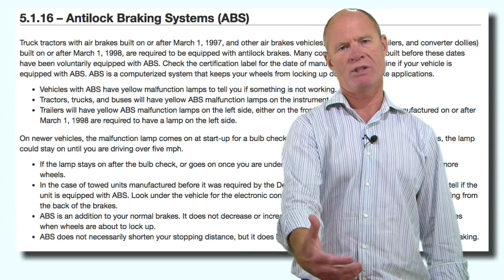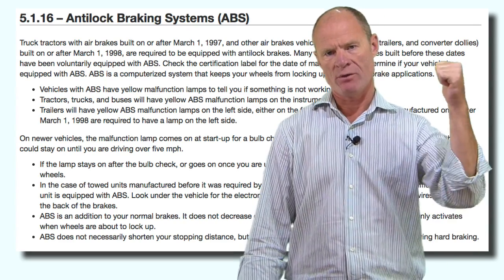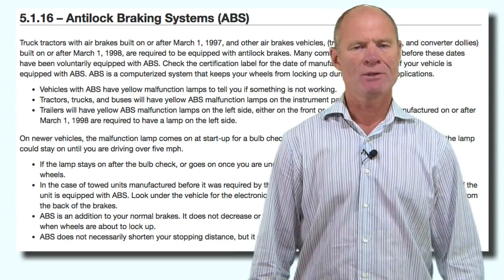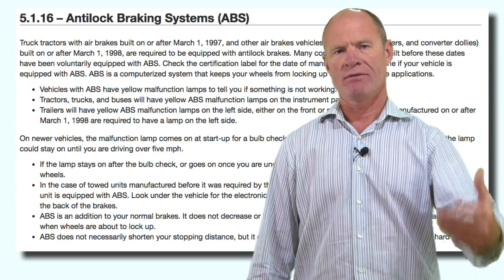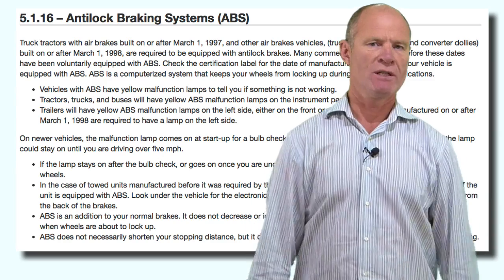And if you're pushing down hard on the brake pedal, the trailer brakes are actually locked up. Make sure you're having a look in the mirror there, because if the trailer starts coming around, you're going to have to release the brakes to try and get that unit straightened out.